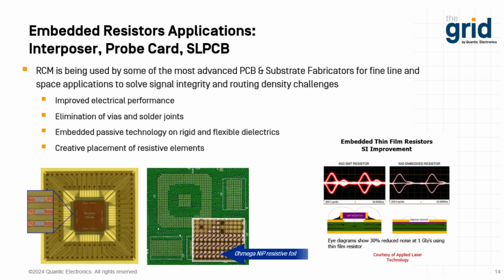And it can also be used on rigid flex as well as rigid applications. What's nice about this material is you can use it as a flexible substrate, and we have a lot of reliability data saying that it will withstand multiple flexures over time. And again, you can now place your resistors wherever you have space, so you don't have to worry about via placement. You can just put it inside your package wherever it needs to be.